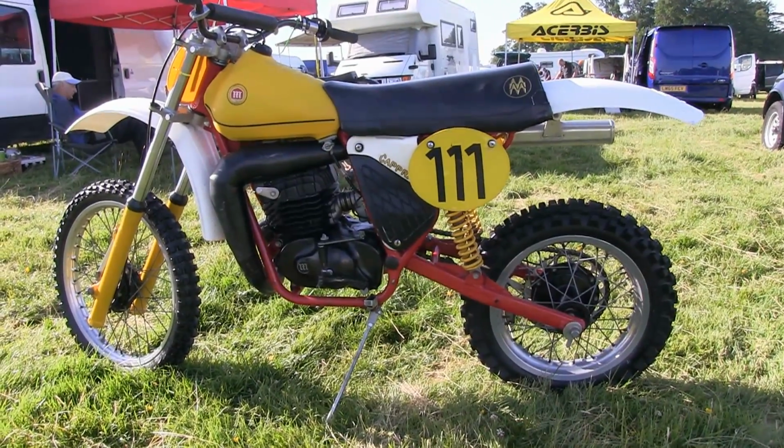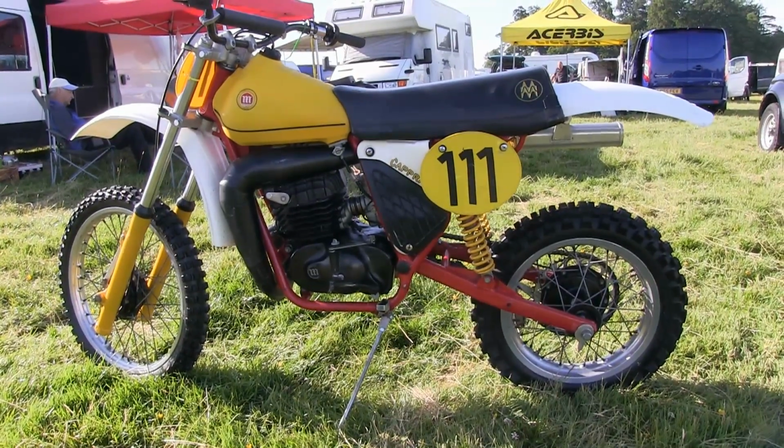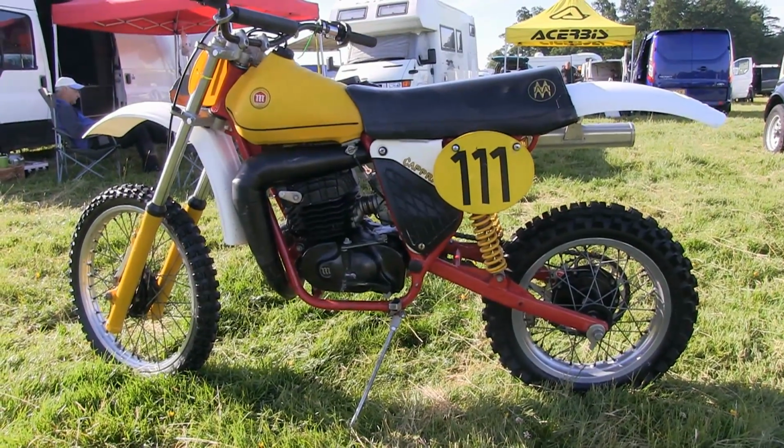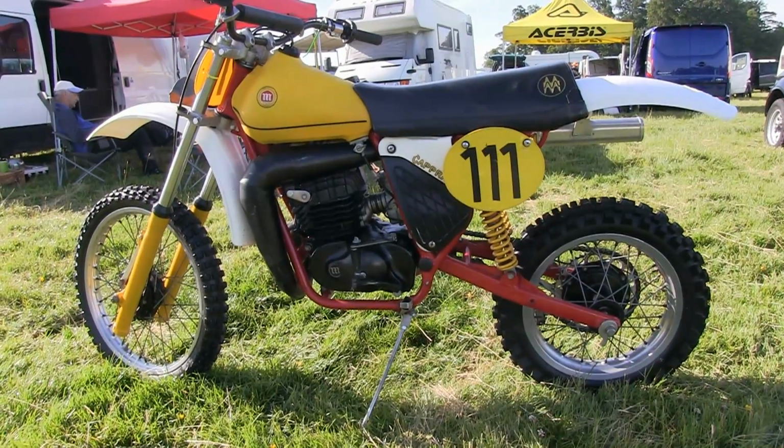Now, these short video clips and pictures of the bike were taken just prior to Paul racing the bike in the 2018 Cumberland Grand National Scramble near Penrith.